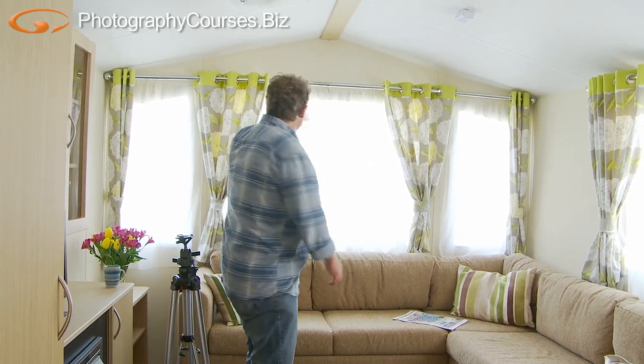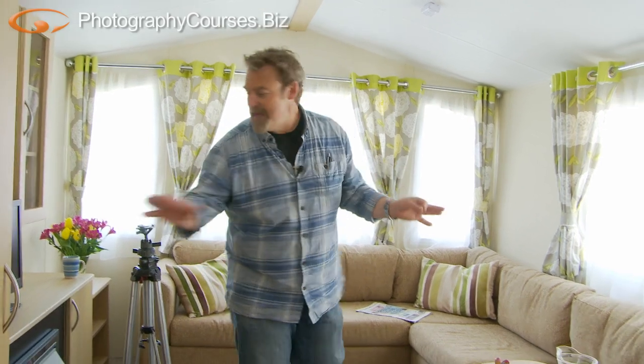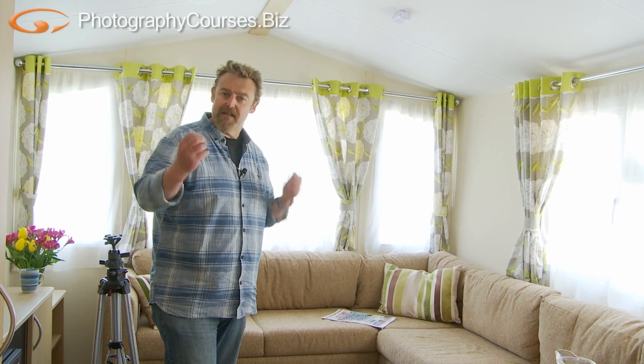Lorna has already been round and ruched the curtains nicely for me to make sure it all looks pretty. I've just picked up a little piece of cotton, look all around, make sure there aren't any bits lying about because those will notice. So I'm going to set up the shot and I'll tell you what I've done in a moment when I've done it.